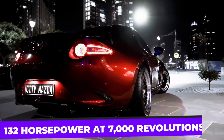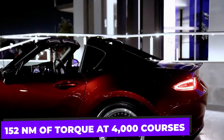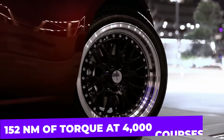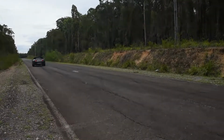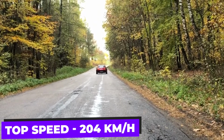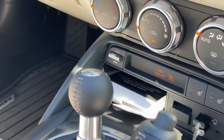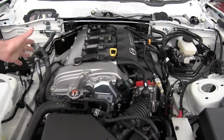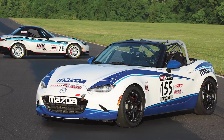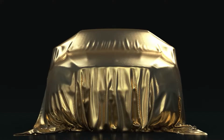It produces 132 horsepower at 7,000 revolutions and 152 Newton-meters of torque at 4,000 revolutions. The car accelerates from 0 to 100 km per hour in 8.3 seconds and has a top speed of 204 km per hour. It's always paired with a 6-speed manual transmission which directs all of the engine's power to the rear axle. Mazda and Long Road Racing have collaborated on a turnkey Miata for motorsport series worldwide. It's the fastest sports car available, and models dating back to 1990 are simple to tune.